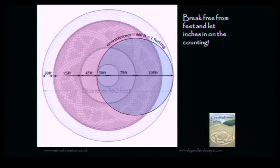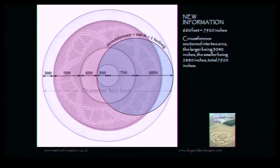And if you break free and let the inches take over here, then of course this is 660 feet, which is 7,920 inches. So we've got the same vibe going on as we had in the other circle from the same year, the pi circle. We've got a circumference representing this measurement.